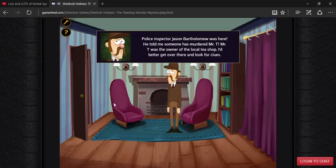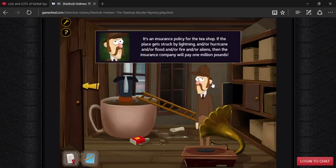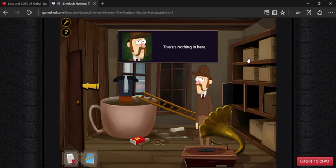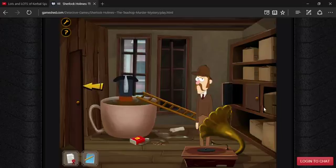Alright, and this is a point-and-click style game. Or hold on, can I go back? Oh. It's an insurance policy for the tea shop. If the place gets struck by lightning, and or hurricane, and or flood, and or fire, and or aliens, then the insurance company will pay £1 million. There's nothing in here. Those boxes contain all sorts of tea blends. I see they have raspberry tea. Okay, we don't care.